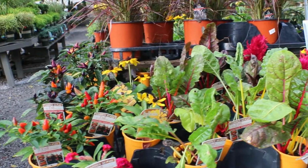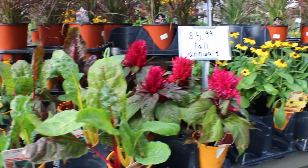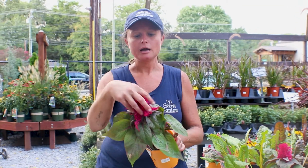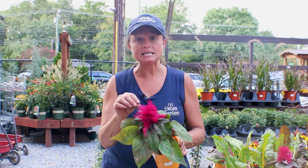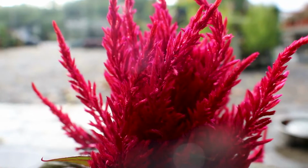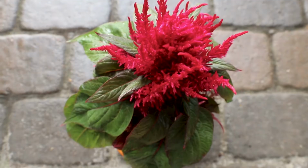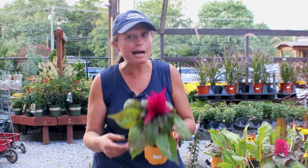So the great thing about fall annuals is they come in all the great fall colors. One of my favorites is this celosia. You can't feel it right now, but believe me, it's very fun to pet. Kind of looks like it belongs in an aquarium, if you ask me, but it adds some nice height and some really fun color and just a little bit of unique visual interest to whatever fall planter you're planting. Or if you just want to plant them by themselves, I'm not going to judge you.